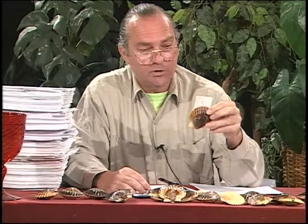All right, scallop shells. These are beautiful Nantucket bay scallop shells. You may know them as Cape scallops too. I'm going to share with you my process.